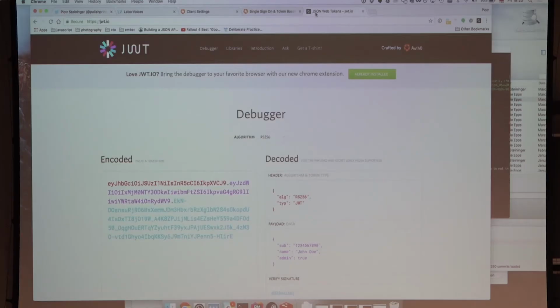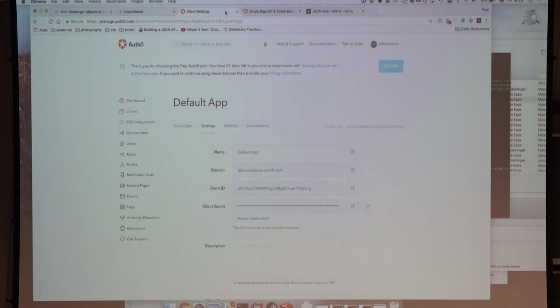But the key things are three parts: the header, the payload, and the signature. And what's really awesome is that you can use an asymmetric key to decode that. What I found really cool is that we have one Ember app that talks to multiple APIs built in Rails or in Grape and so on. So I can build multiple applications, and they can use the same client ID and client secret, and I'm done. I don't have to worry about a lot of the concerns that come with identity.